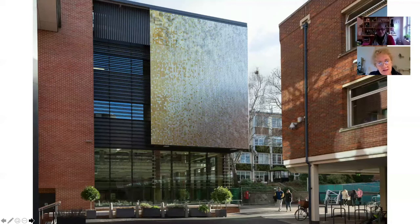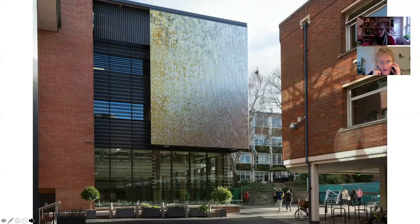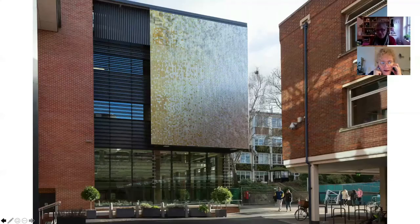But you can see the squares, which are, I think, about 5 centimeters square or something like that, if I recall. And they're on little pivots, and they're moving in response to the wind. They're in brackets. And they just respond. There's no electricity involved or anything like that. So you can see, I think, from those two images, that changing pattern, which is just the movement of the tessera or the little tile.